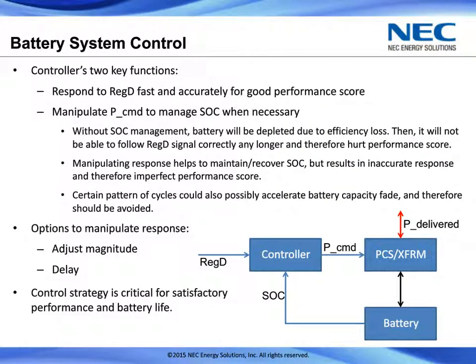So basically, all we can really do is 2 key functions. We can respond to the Reg D fast and accurately for good performance score, and we can manipulate this P command, or the P command is really the real power command, which is actually coming from the controller to the PCS.